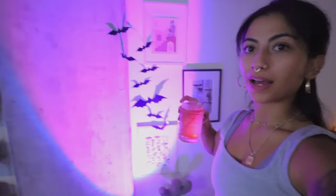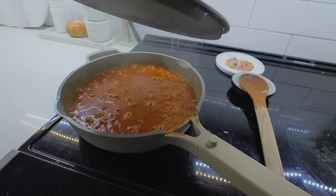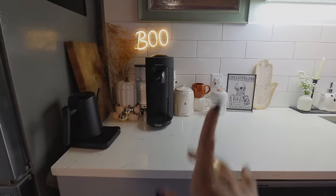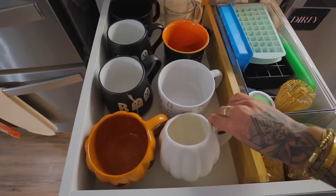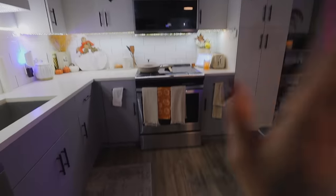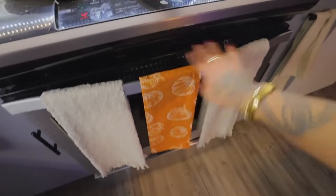Oh, and look at the bats with the lights. The house is literally coming together. Currently, we have 13 minutes left for the quinoa chili to finish simmering. I already showed me putting this up, but the boo LED lights next to the coffee section are so adorable. And we also managed, while I was cooking, to fix up this drawer to make a little fall mug drawer, so I can have all the fall mugs in there. It's literally genius, and my heart feels so damn warm with everything put together. I think I'm officially done with the fall decorating today. I am now completed with everything with fall.